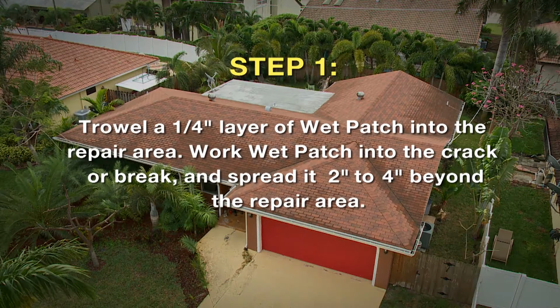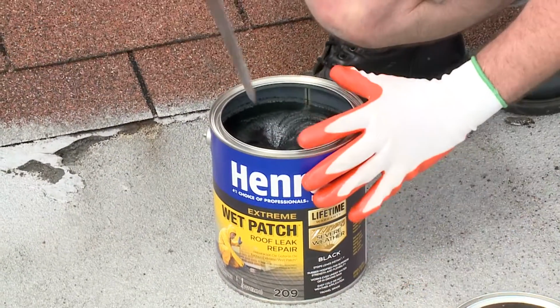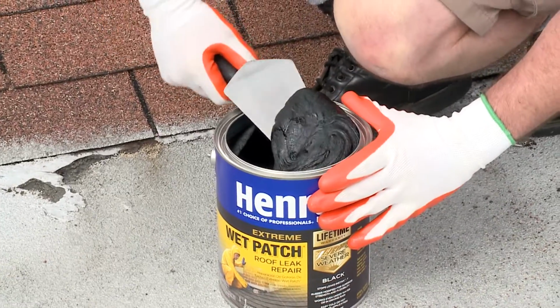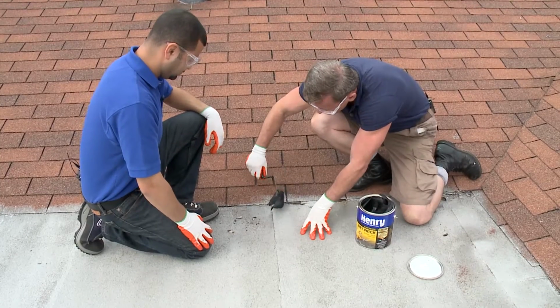Looks like we're ready. Okay, Frank, now that the surface has been cleaned, we're ready to do what is known as a 3-course patch. In step 1, we'll apply a 1/4-inch layer of wet patch into the repair area, and we'll work the wet patch into the break, spreading it 2 to 4 inches beyond the repair area, feathering the edges. Got it. Right about here, Jerry.